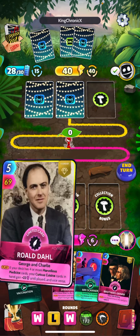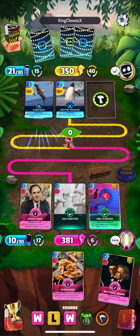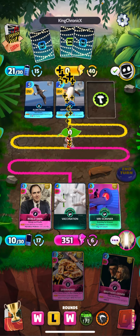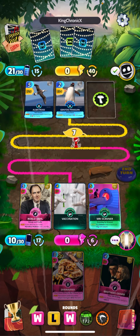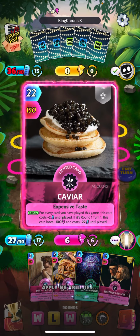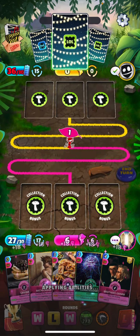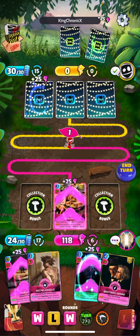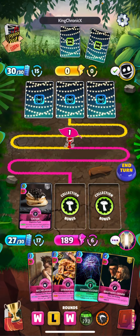All right, so we're going to go ahead and do it like this. Almost tied there. Up by 1. Right, there's our caviar coming in nice. Good timing. I think I'm going to get... Let's check shawarma one more time. It's helping him out a little bit. We could play it.